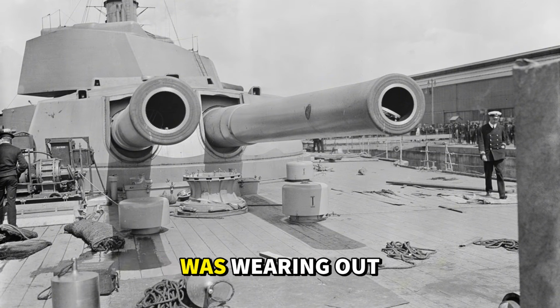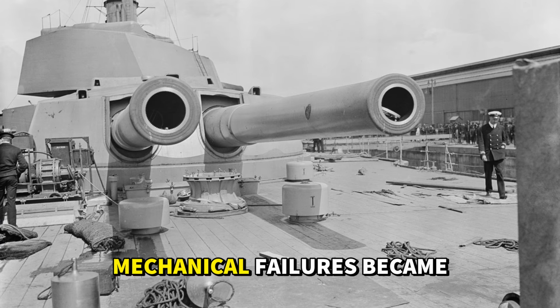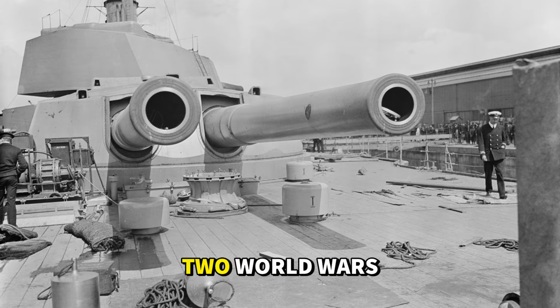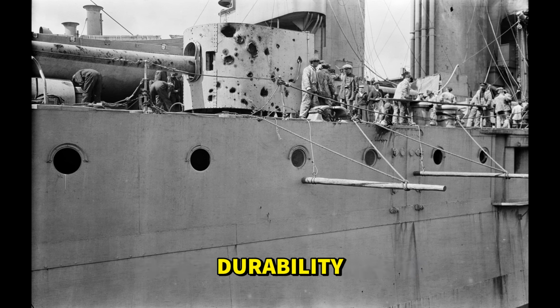But her machinery was wearing out. Boiler problems reduced her speed. Mechanical failures became more frequent. She was literally worn out. 30 years of hard service in 2 world wars had finally exceeded even her extraordinary durability.